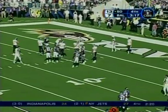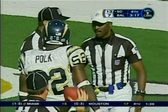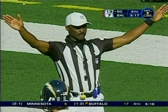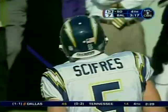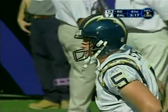And they blow that dead. For the snap, timeout, San Diego. So now San Diego has 1 remaining timeout. Baltimore is out of timeouts, and we take off to New York in our studios.